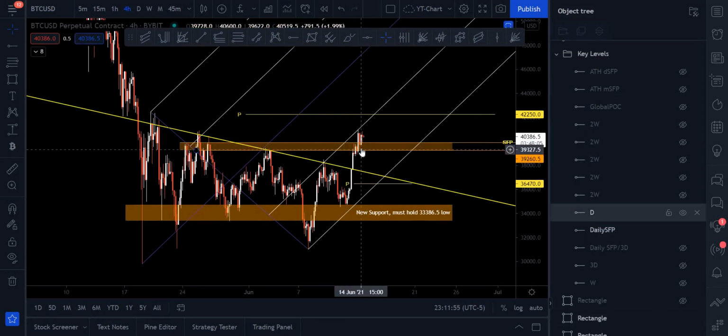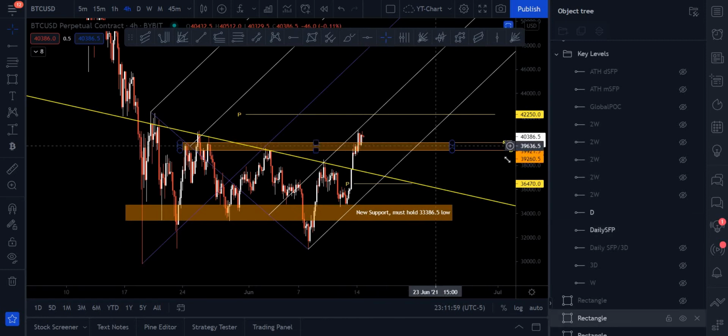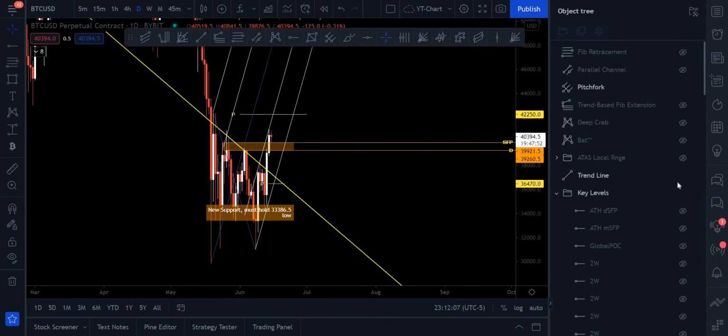Now, we were looking at yearly value as well. So there's some things to consider, but it does fall within this area because it was 39,665. This is 39,260 to 39,921. All right. And so if we look at it on the daily, we did get our closure above.